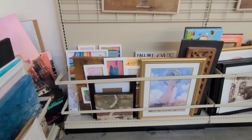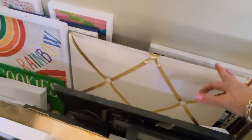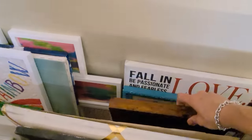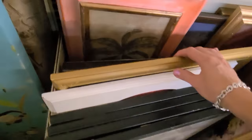Let's have a look in the large artwork here. Mostly modern prints and canvases. But you just never know what you're going to find. Always a good idea to flip through every single row. Got some kids' room stuff. What I call model home pieces. It's inexpensive wall decor. Some photographs.